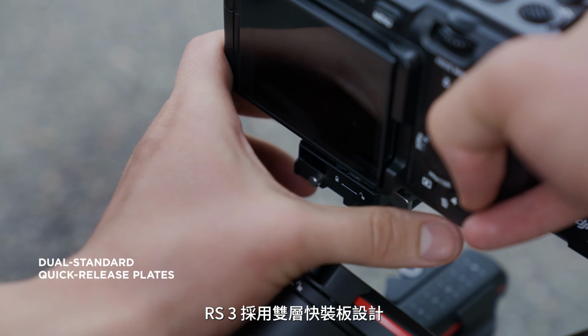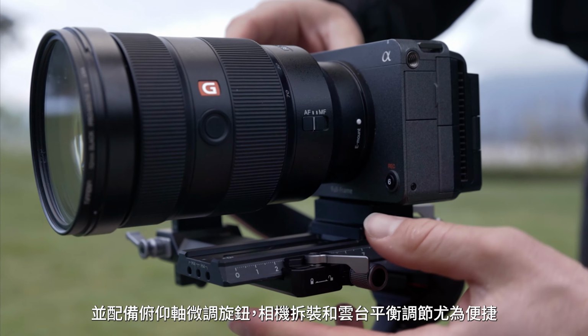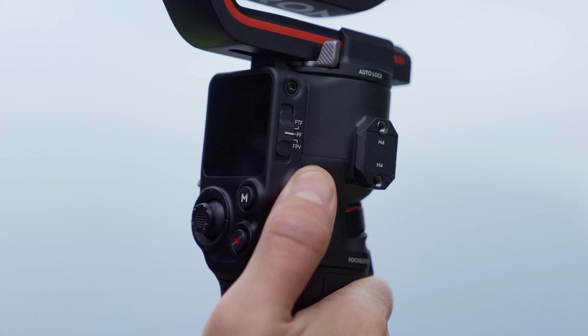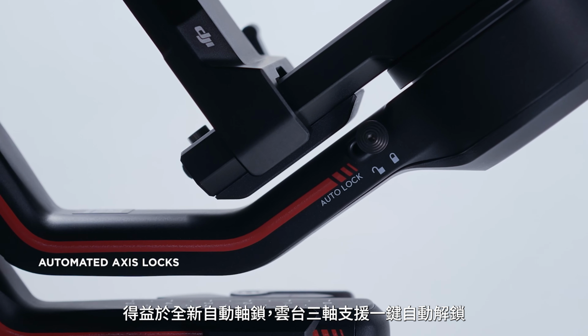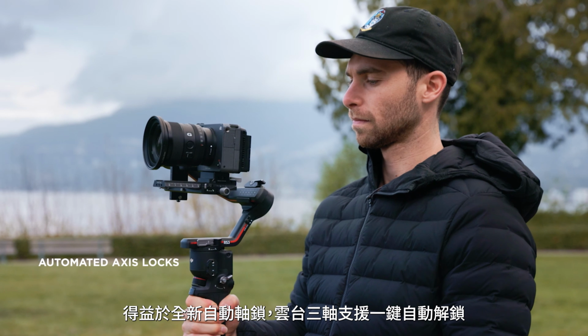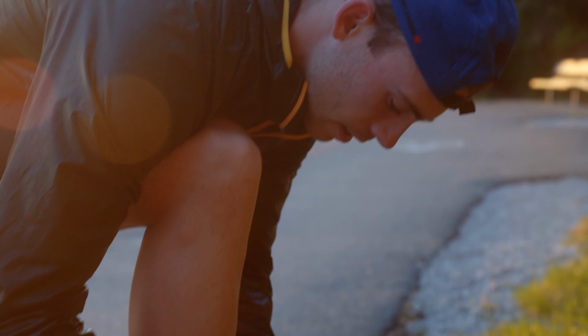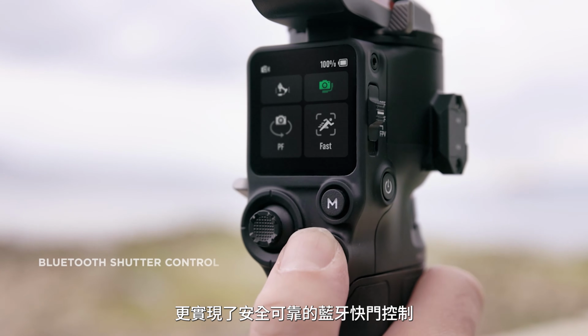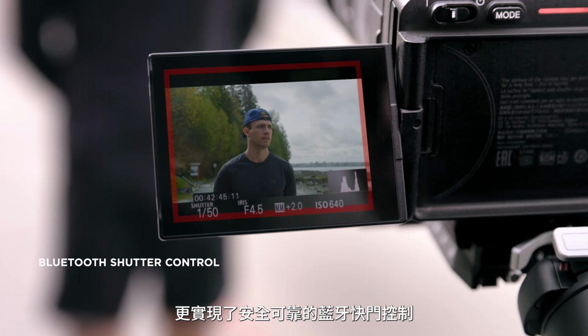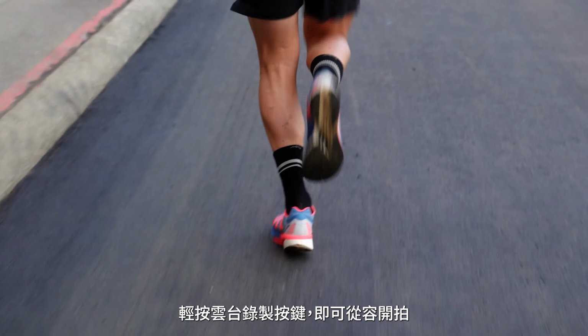RS3 features a dual-layer camera mounting plate and a newly added fine-tuning knob, ensuring faster and easier balancing. With a new automated axis lock design, the gimbal can be automatically locked or unlocked in seconds, allowing you to start shooting immediately. Integrated Bluetooth camera control eliminates the need for a shutter cable. Just press the record button on RS3 to start shooting.